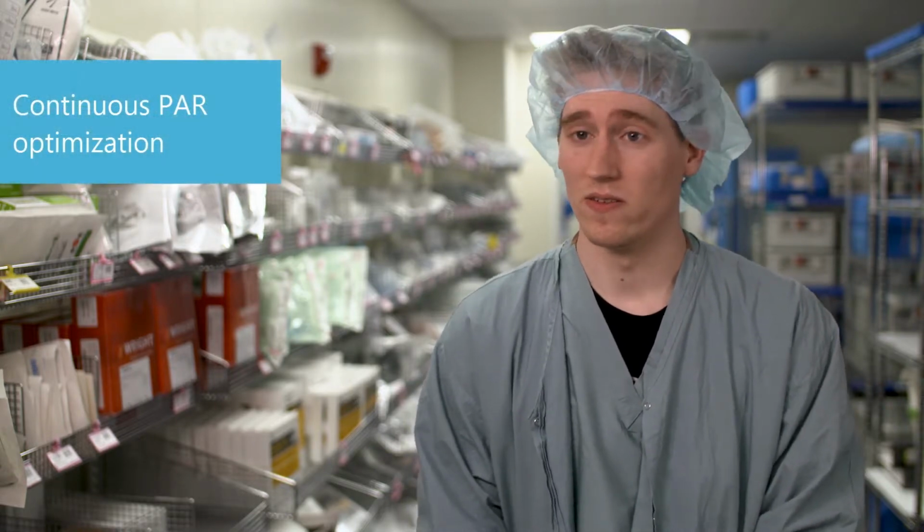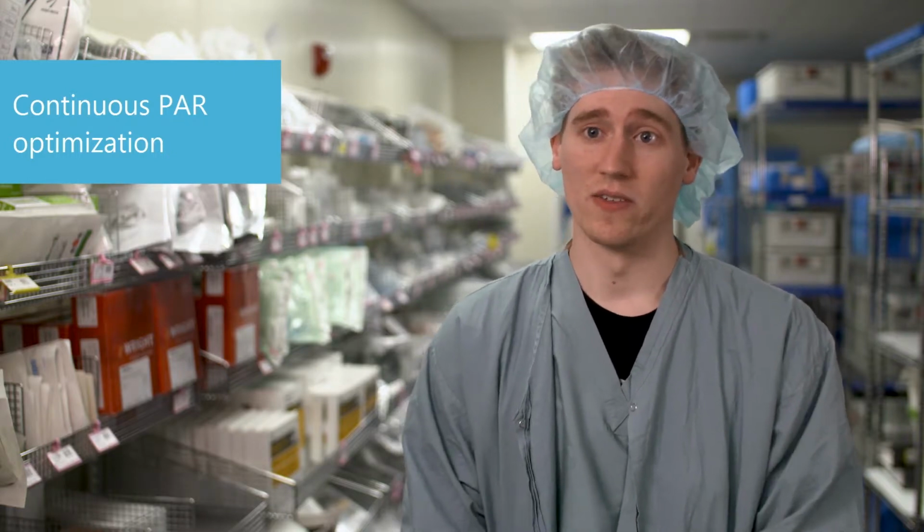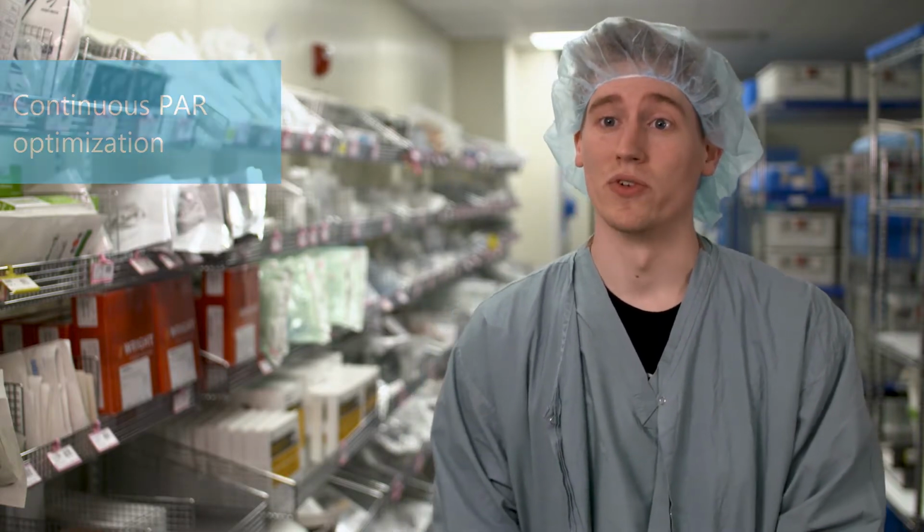Before Tecsys, we weren't able to really look at what we were using. After we implemented Tecsys, after about 6 months of usage, we could take that data and look at some items that maybe didn't have the movement that we were expecting. In doing so, it allowed us to draw our inventory back and reduce inventory value.